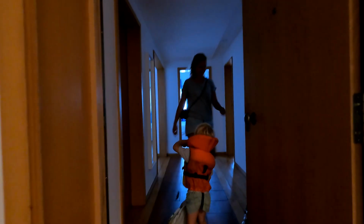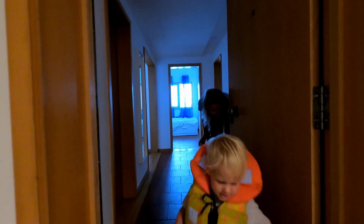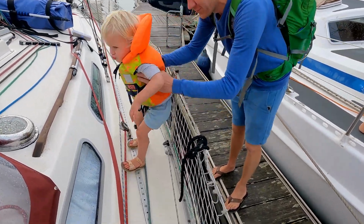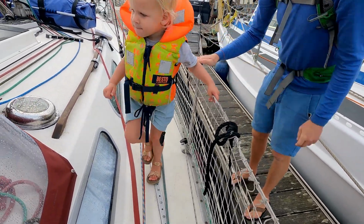It's 9:15 right now. So cleaning and putting everything in bags. Bye, house. And that's it. After almost 2 weeks on the hard, it's time to move into Tranquility again. The apartment was nice, but we missed the life on and around the boat.